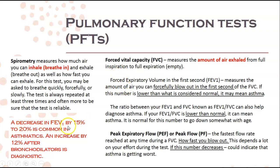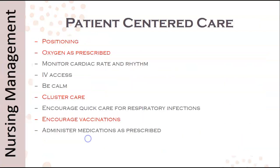Typically a decrease by 15 to 20% is common in asthmatics, and an increase by 12% after dilators are used can be a sign for diagnosis, but typically ranges less than 70% do warrant some concern with pulmonary function. So again, percentages below 70, we're perhaps seeing some issues. When you're dealing with a patient who is having problems with asthma, you want to talk to them about positioning, oxygen, doing cluster care with them, and again, encouraging them to get their vaccinations.